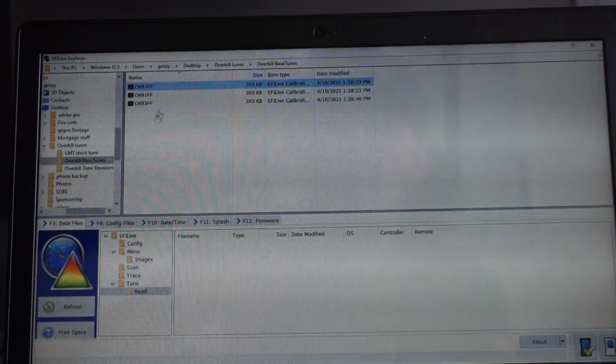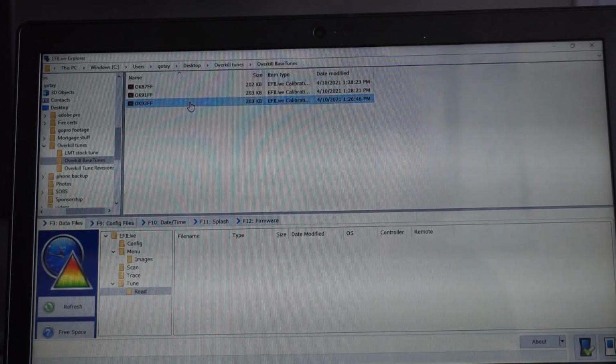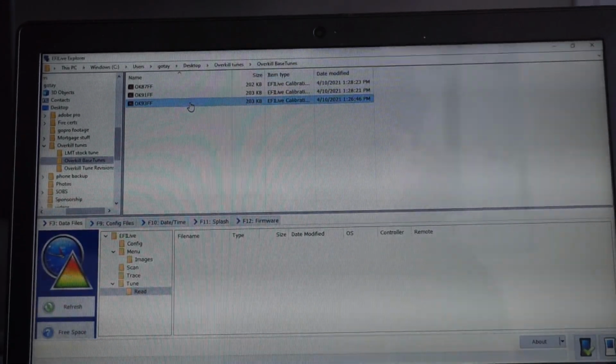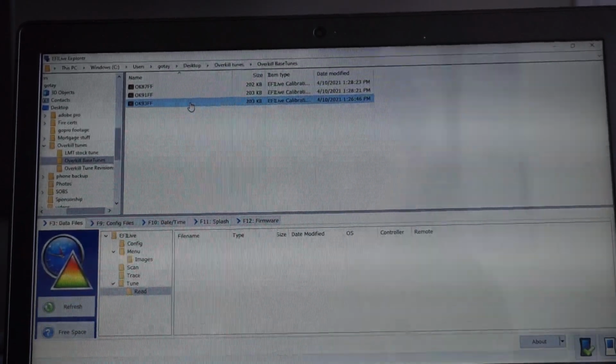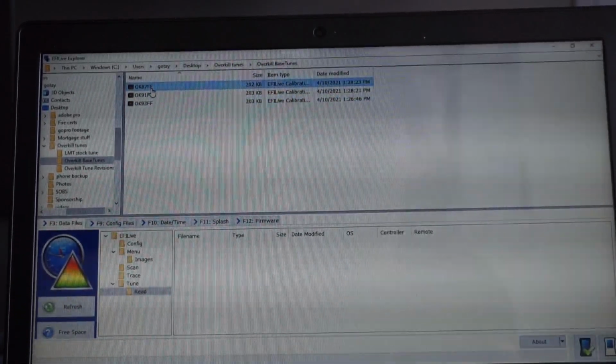So do not upload anything other than whichever one you have in your tank. You can't use OK 93 for 91 octane. Like, I'm sure you can, but it's not going to run how it's meant to run. And if it has an FF like mine on the end of it, that means flex fuel. It's a flex fuel tune because I am flex fueled and that's what we're going to be dialing in.